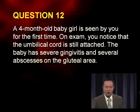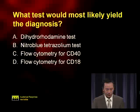A 4-month-old baby girl is seen by you for the first time. On exam, you notice that the umbilical cord is still attached. The baby has severe gingivitis and several abscesses on the gluteal area. What test would most likely yield the diagnosis? Is it A, the dihydrorhodamine test? Is it B, the nitroblue tetrazolium test? Is it C, flow cytometry for CD40? Or is it D, flow cytometry for CD18?